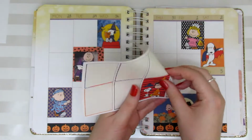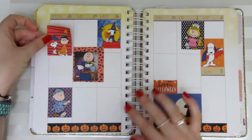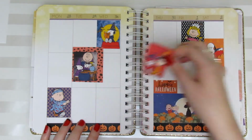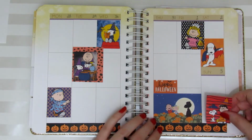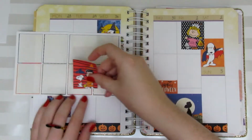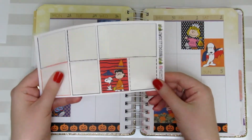Okay, so I have one more sticker, and I don't know if I want to use this one or if I want to leave it off. So I think I'm going to leave this one off for just a minute, and I might come back and put it in later, but we're going to leave it off for now.